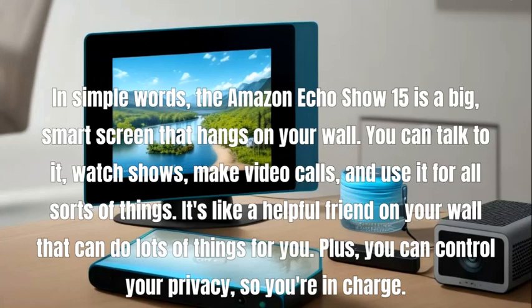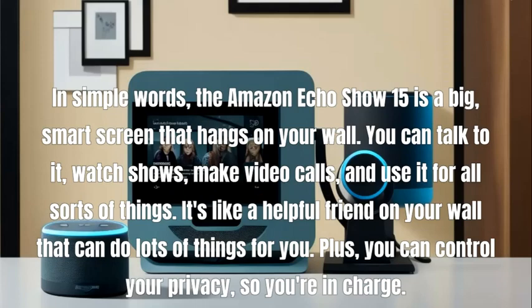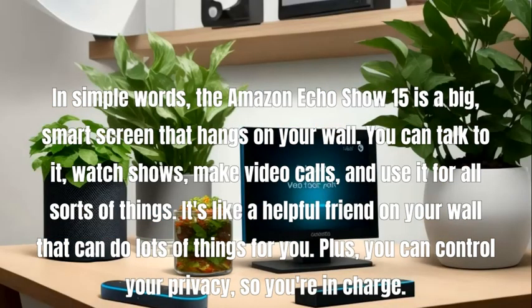In simple words, the Amazon Echo Show 15 is a big, smart screen that hangs on your wall. You can talk to it, watch shows, make video calls, and use it for all sorts of things. It's like a helpful friend on your wall that can do lots of things for you. Plus, you can control your privacy, so you're in charge.